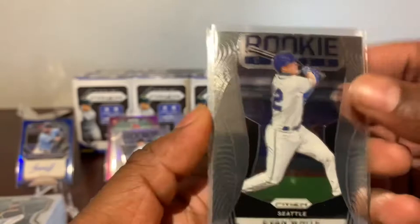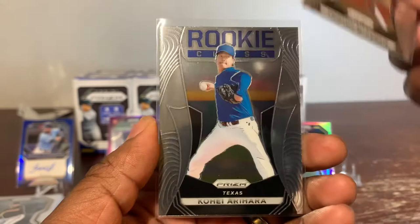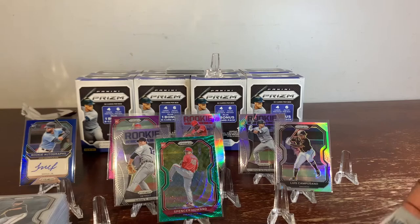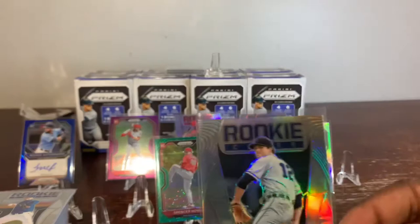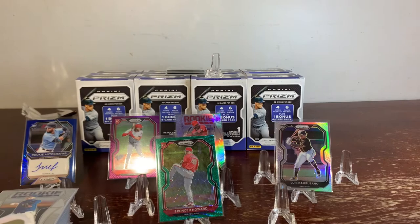Then we're gonna go into the base rookie class. Mr. Evans White, Arihara, Tristan McKenzie, and another Mr. Arihara. Let's put those Arihara together. Then for the rookie class, we got these bad boys right here. Mr. Casey Mize, silver prism of Casey Mize. And Nick Madrigal, silver prism. Very nice upcoming players. Hopefully they do good throughout their career.